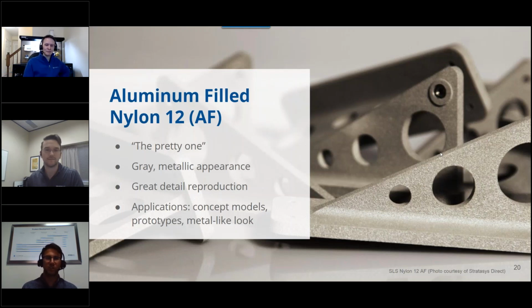So if you were trying to just do a looks-like prototype and you don't want to actually go and machine a piece out, or you don't want to go through all that additional trouble, and you're just trying to see, how does this look? And you want to make sure it still has that metallic look, this is a great one for you. But I don't want to say it's only beautiful, because it does have that added stability from that aluminum fill.